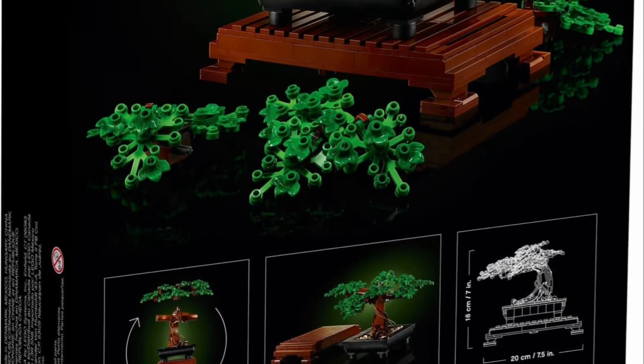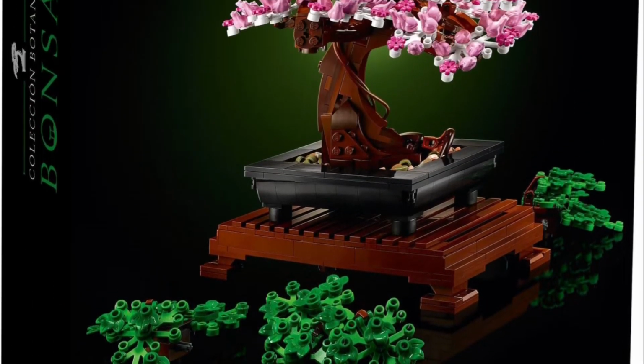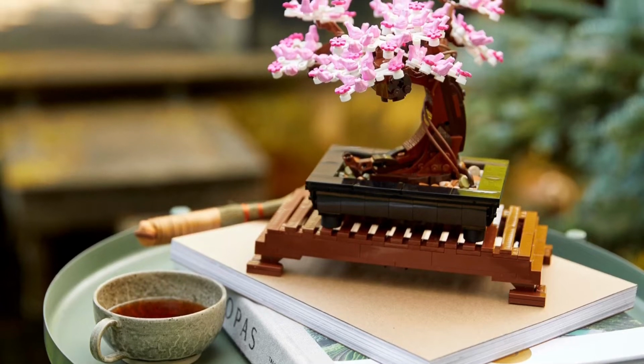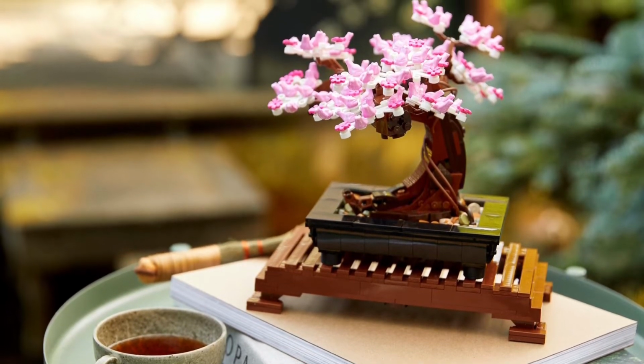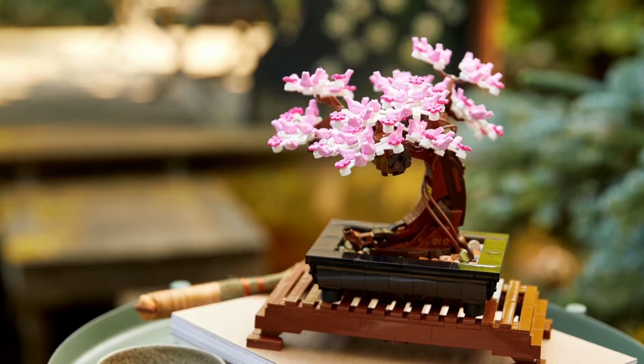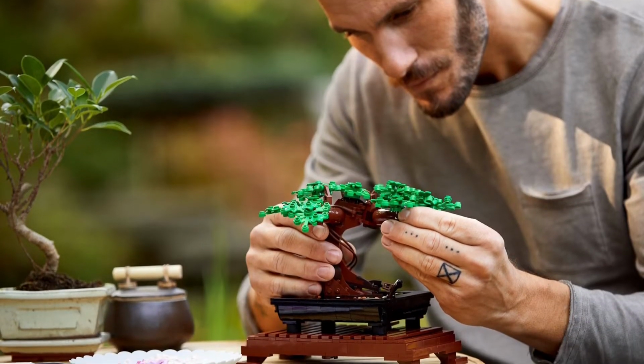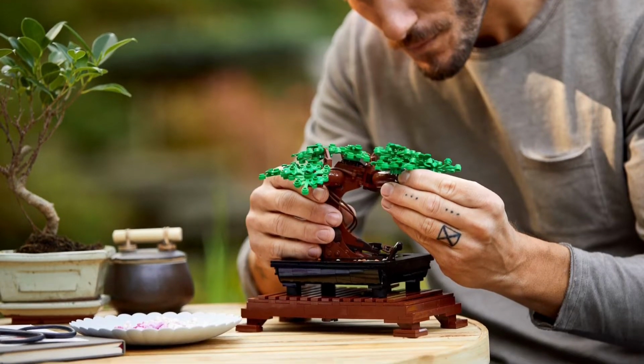I was going to say a lovely little set. It's a good size for what it's trying to be. I do actually own this one. It was a nice thing that I wanted to either have on my desk or put on a shelf. It's a proper display piece, unlike some other Lego sets. There's definitely not really any playability to this one.